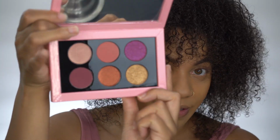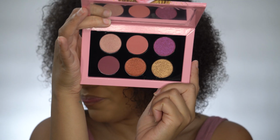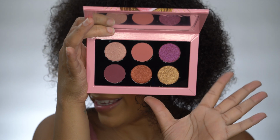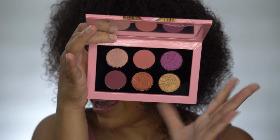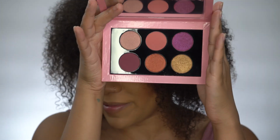But these are the colors. And what I'm going to do is actually grab the other palette of hers and show you what I mean by hoping they're not too similar. You know what I mean? So I'm going to grab that.